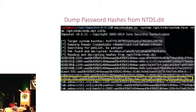This screenshot is from a Kali box with the Impacket Python tools installed. The DIT is dumped using the secretsdump Python script in Impacket. And it's easy. You get the DIT, you own the domain. And I've highlighted the KERB-TGT account password hash here.